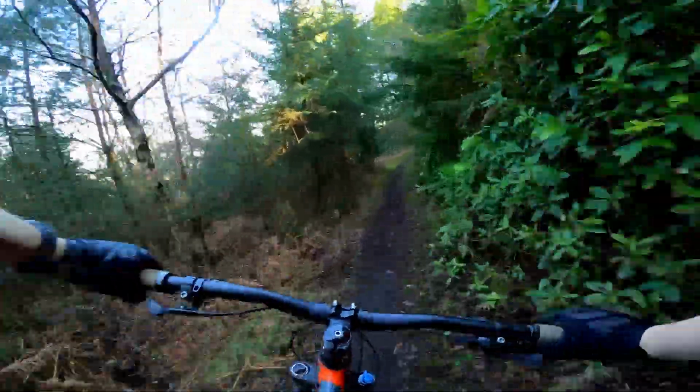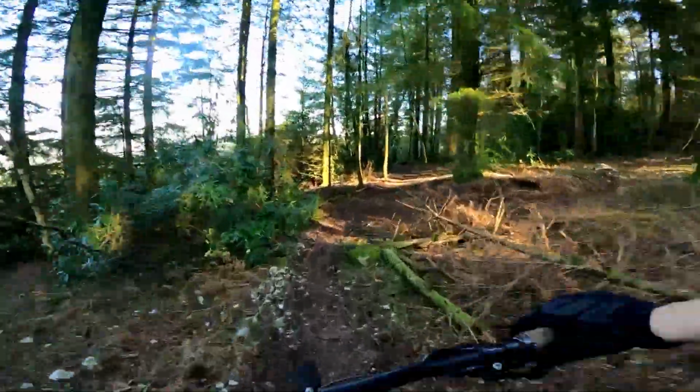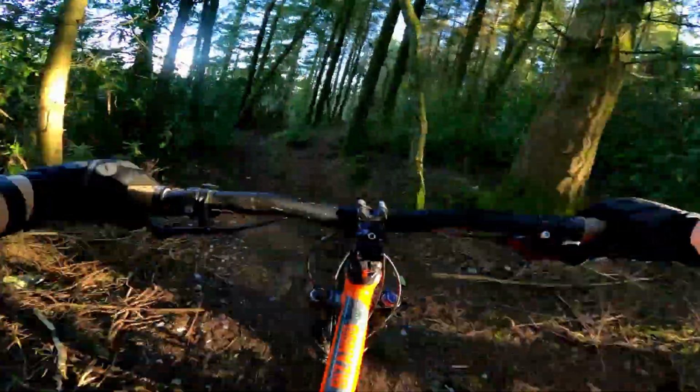Riding my hardtail on this type of terrain is always a lot of fun. On a hardtail, you have to pick your line carefully and really work with the trail to keep your speed over things like roots. I was also really surprised to find that this short trail is actually a lot longer than I thought.